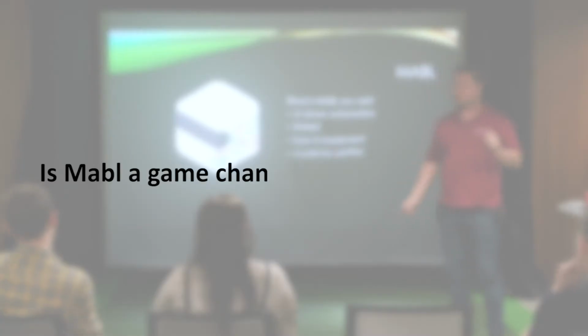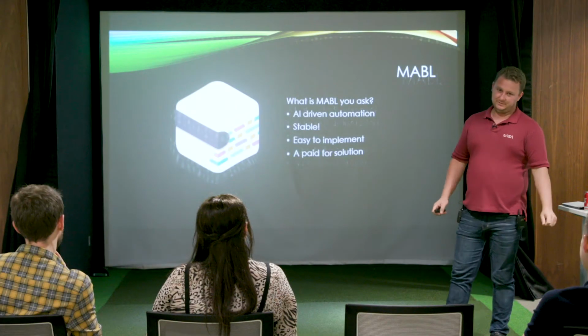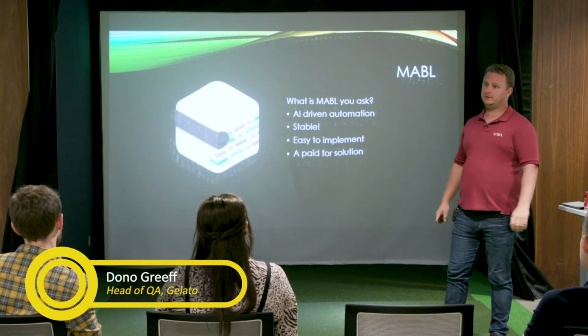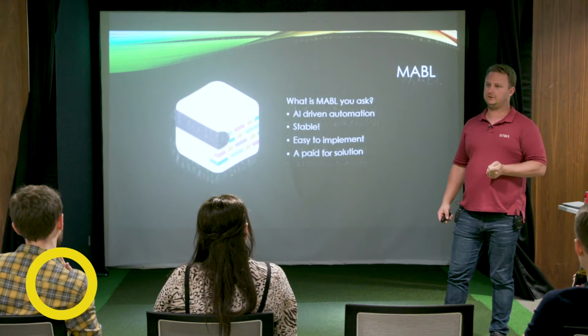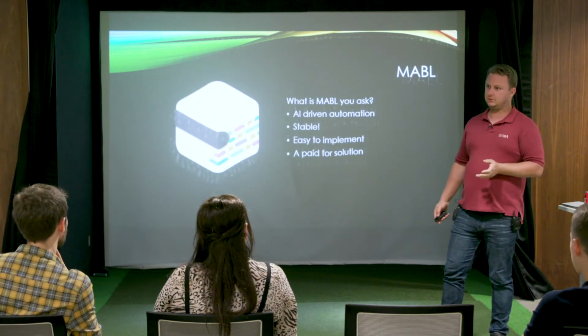Yeah, that, to me, is probably the way things are going: automation, but done the right way. It's AI driven, it's stable, easy to implement, and it's a perfect solution for front-end automation. I mean, it takes away all of the heavy lifting for you. A major big point is around the maintenance of your automated tests.